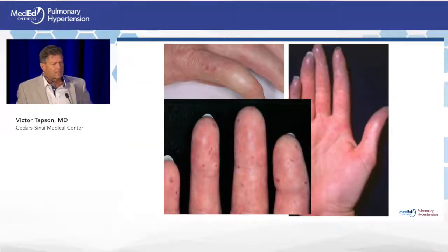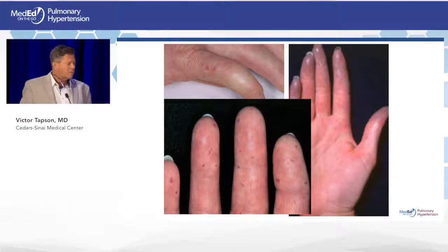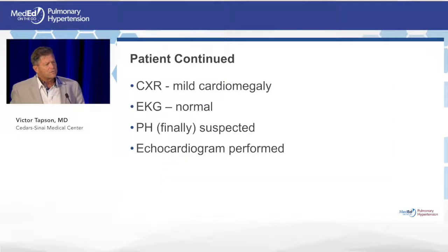She had some telangiectasias. I always look for these on exam. Sometimes you're not sure if someone has scleroderma, what the cause of their PH is. We all get telangiectasias in our face and our chest as we get older. We don't get them on our palms. And I always look at people's palms, and if you find a couple telangiectasias on their palms, there's something wrong. It's scleroderma, limited scleroderma, something going on. Not usually this dramatic. She had a chest x-ray, showed mild cardiomegaly.